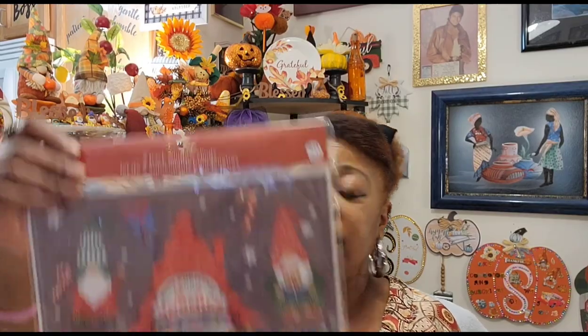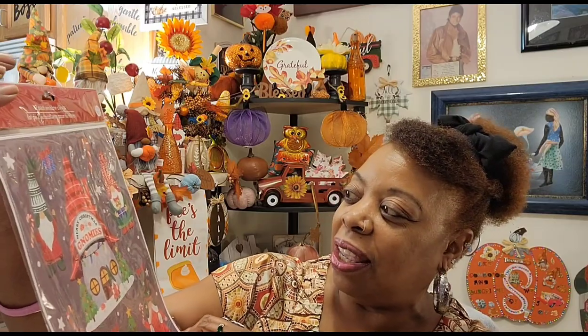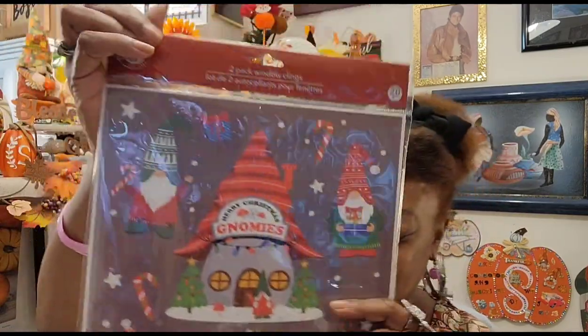I don't remember them ever doing anything like this before. It says reusable window decorations, clean surface, and so on. So remove air bubbles by smoothing. Okay, yeah, we know all that. And it is a Greenbrier product, so I just thought that was so cute. Merry Christmas, Gnomies. It should have said Merry Christmas, my Gnomies. But I did get that. I could not resist.